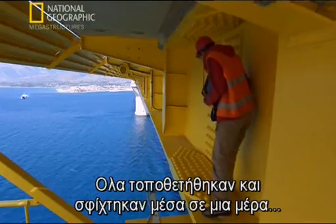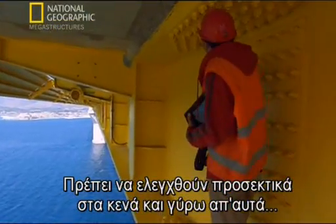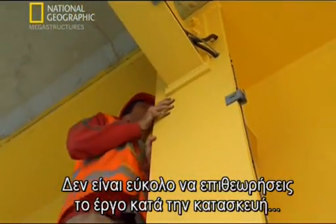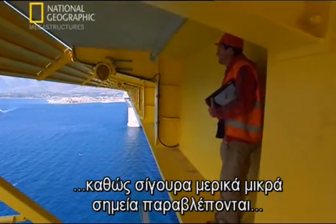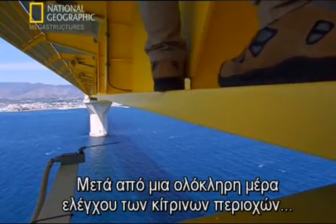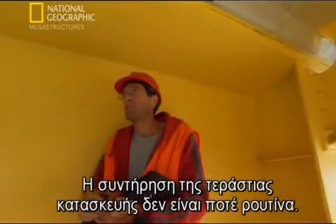These were all placed and tightened in one day, or at least in a shift of 8 hours. These need to be checked carefully at the gaps and around them to see if the paintwork is maybe showing some signs of weakness. It's not easy to inspect all the structure while it's being constructed. There's bound to be a few little points which have been left behind, despite the thousands and thousands of inspections which have taken place during the construction. After a full day checking yellow, you don't want to see it again, I'll tell you. Maintenance on this superstructure is never routine.